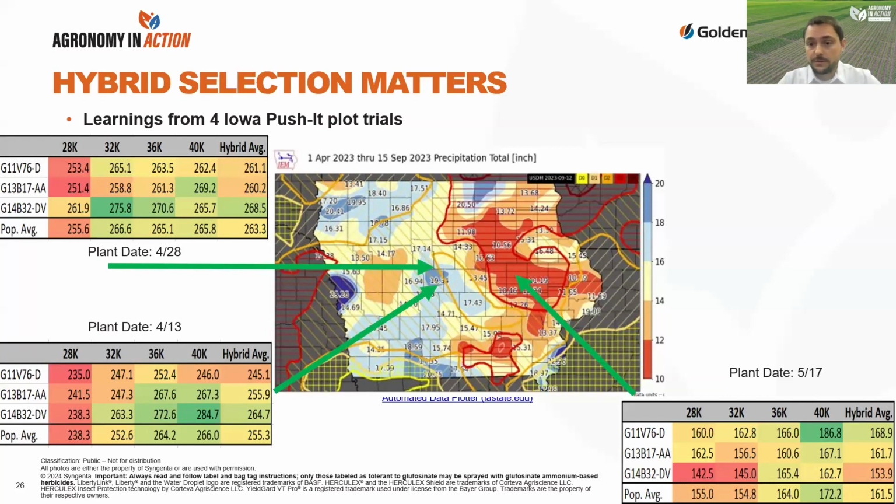Okay, this is a situation where higher populations didn't necessarily always favor us. We did see that with the 11V76, but look at how the hybrid differences change. This is not a scenario where we'd want to put a hybrid such as 14B32. However, on the 13B17, we see consistent average performance both in the high and the low to moderate yield environment.